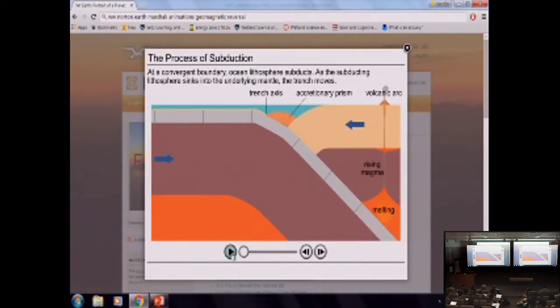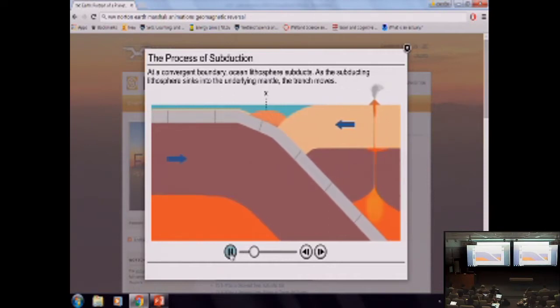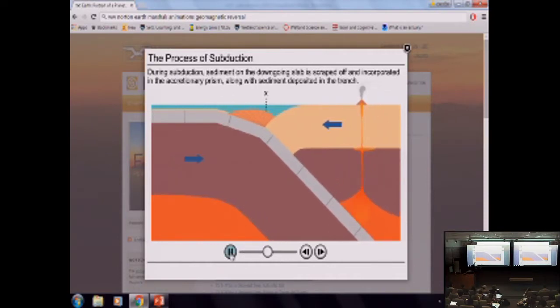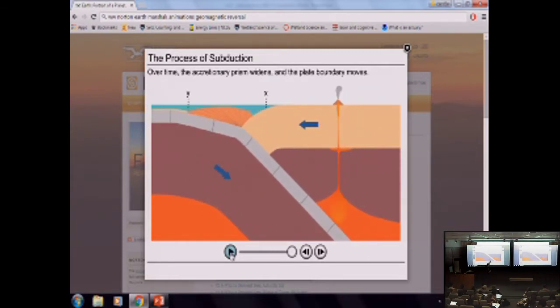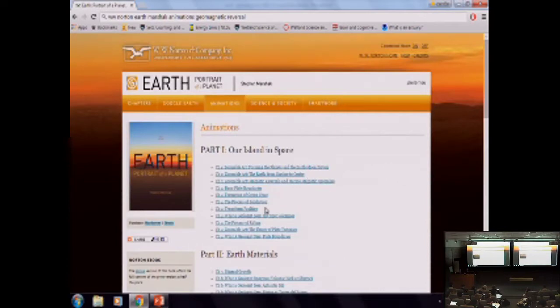Here's subduction. We looked at convergent boundaries. This plate is subducting. You're making volcanoes, and you scraped off all of the seafloor sediments that we talked about last time. It's called an accretionary prism. Transform faulting. We don't need to see this, I don't think.